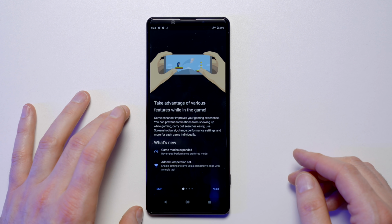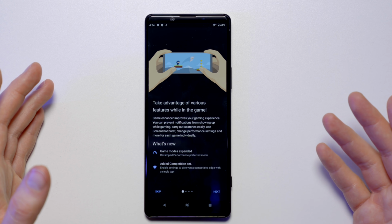Now, this is the Game Enhancer mode. The Game Enhancer improves your gaming experience. You can prevent notifications from showing up while gaming, change performance settings, and more. So obviously, this is not a gaming phone, but it's got a Snapdragon 865, so throw whatever game you want on there. What about multimedia?